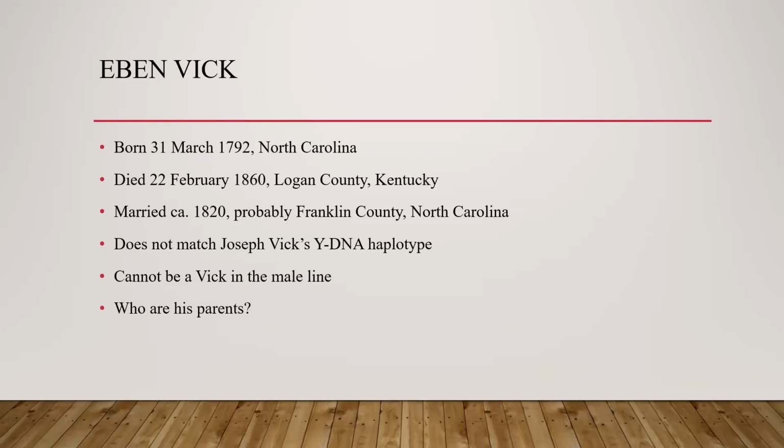We don't have a marriage record for him, but he married a woman from Franklin County, North Carolina, named Elizabeth Carr, and her family had been in Franklin County for a number of generations. He does not match the Joseph Vick haplotype. My maternal great grandmother was a Vick, my maternal grandfather's mother, and so I had to recruit some second cousins of my mother who were Vick descendants to take DNA tests. They're both deceased now, but by taking those tests, we were able to determine for sure that Eben was not in the Joseph Vick male line.